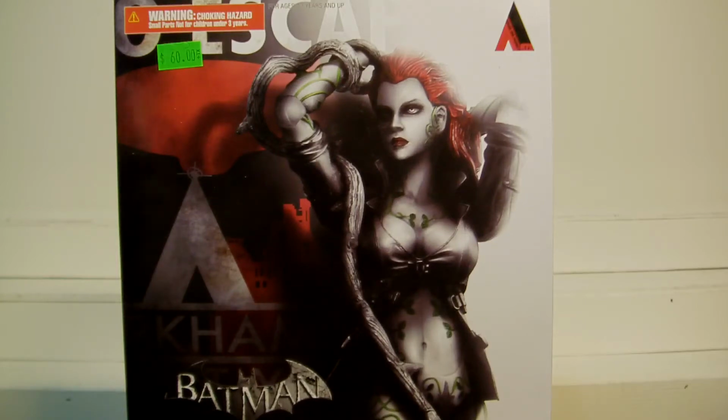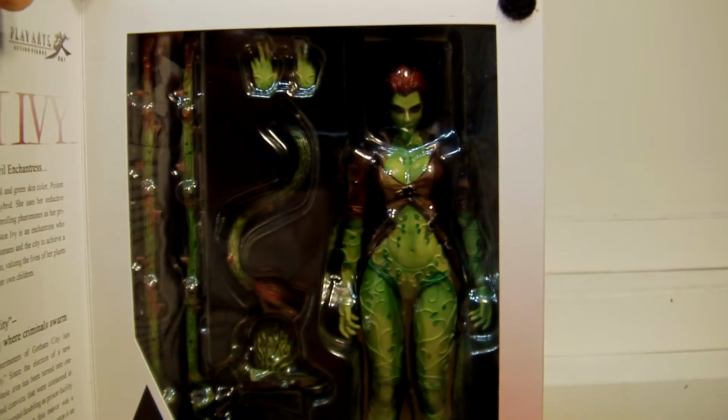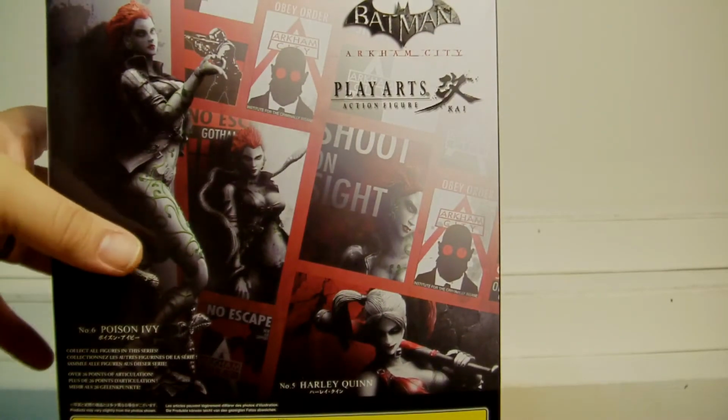Yeah, it's pretty nice. Number 6 in the series. She looks really, really cool. So again, another piece to the ever-growing Play Arts collection now. Very, very nice. But I didn't get anybody else because everybody else was super expensive, and I'm just waiting for a real good deal. So that's that.